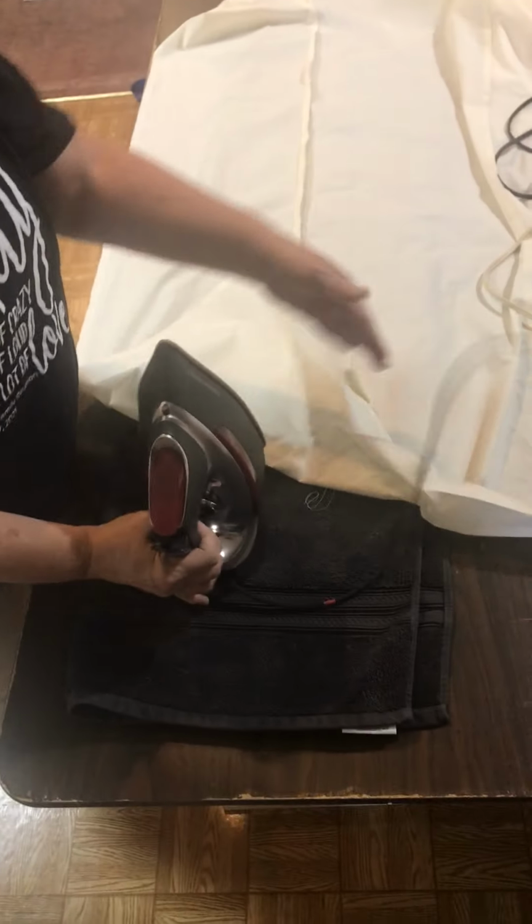I should also have a pressing cloth. Give me just a minute to get a pressing cloth. Do you know where it is? I think so. Okay.